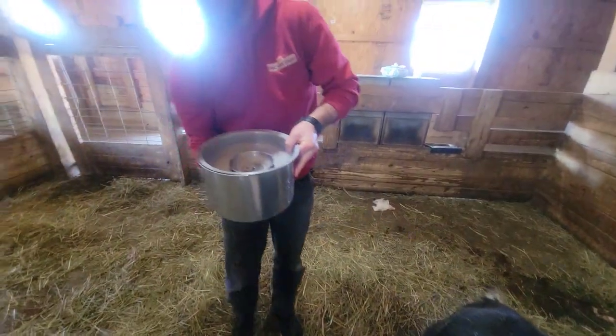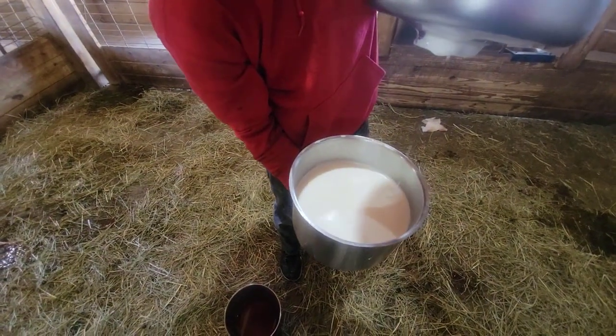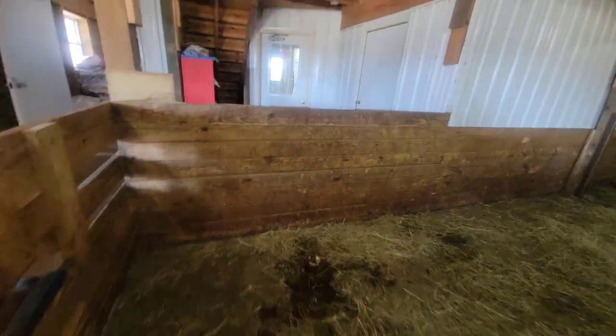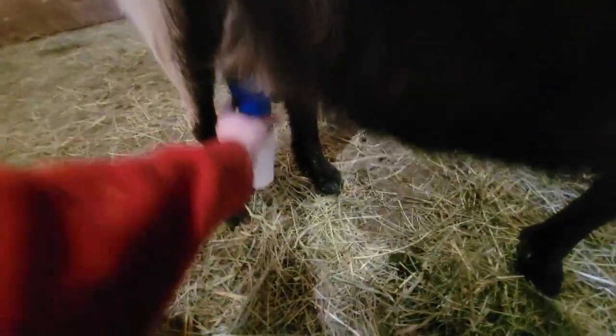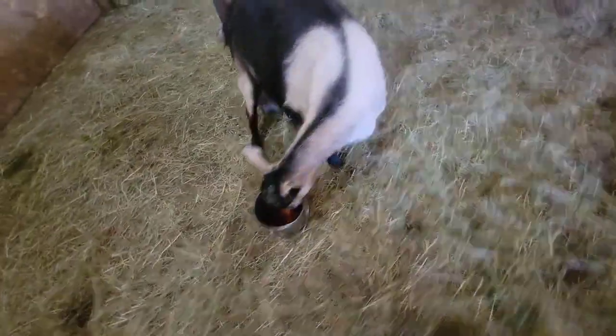All right, so Varnish is a champ and just milked. That's a lot of milk. And this is all colostrum. Alright, this is just some bleach water to help keep her from getting mastitis or anything. There you go, drink the rest of your molasses water.